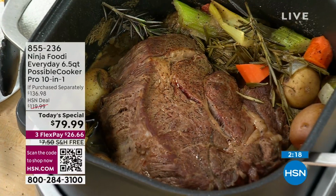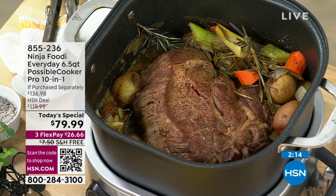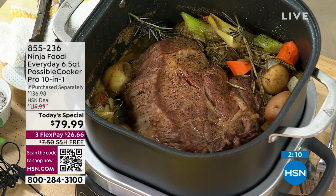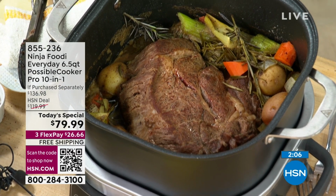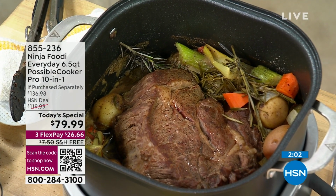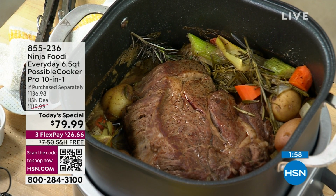Okay, speaking of, look at that. That was the roast that we did. That is the pot roast. And so we started that at the beginning of the show with the sear and saute, and then we added our broth, we added our vegetables, and then we set it to slow cook. So it's been slow cooking this whole show. That pot roast will probably be done in another hour, so we might show it the next show if there's any left.